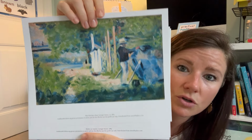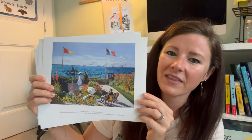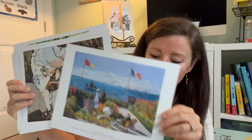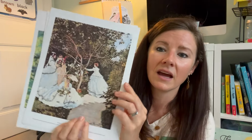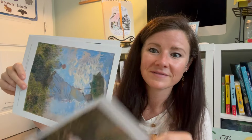So this is some of George Seurat's that we're gonna be studying this year. Let me pull up some of Claude Monet's. He did pointillism is what it's called. And then we will also be doing Claude Monet. I just didn't want to miss out on these artists. And we'll jump back in for year 2025 to 2026 with the normal rotation for art. They're just so pretty.